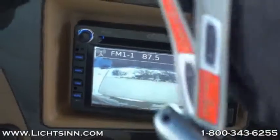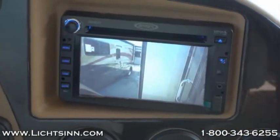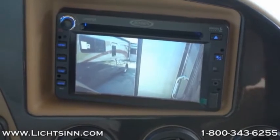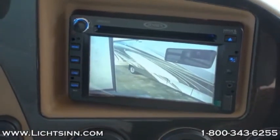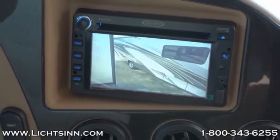But if I do just flip the blinker, you'll see that this is now shooting down the driver's side of the RV. Of course, we have our slide rooms out, so you'll notice that that's a big portion of what you're seeing right now. But as you can see, it shoots down that entire side of your coach. If I switch that over, it'll automatically shoot down the other side as well. So as you can see, we also have our 32H and 37F set up here on either side of the 35P.